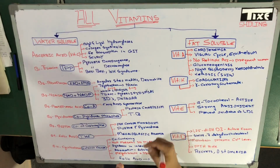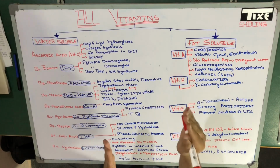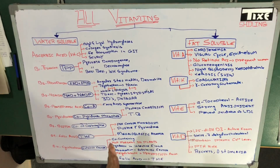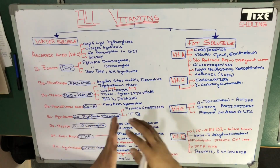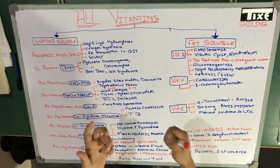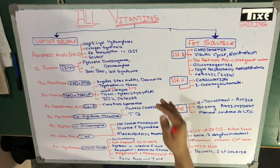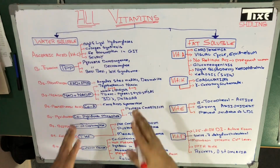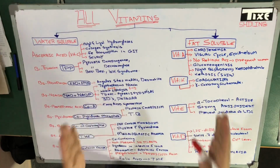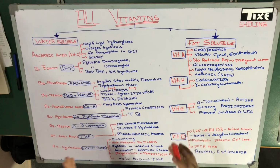If anybody is going to ask you about any vitamin, you will definitely have an image in your mind about that vitamin, and you could picture that vitamin in your daily life, and you can make it as easy as possible, and you remember them all in the end. So I want you to stay with me till the end in order to understand all the vitamins. So let us begin the discussion regarding the vitamins.